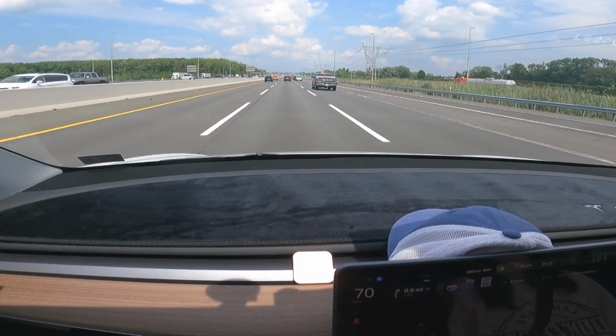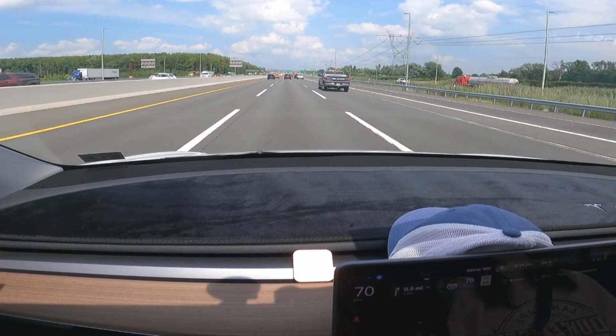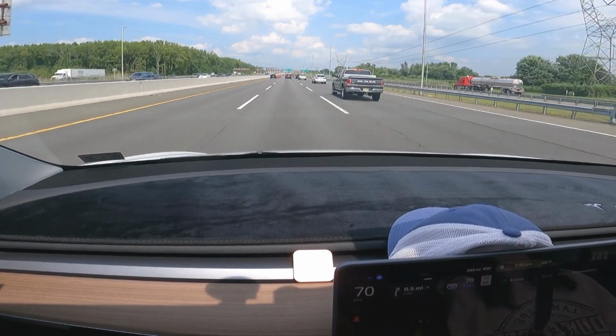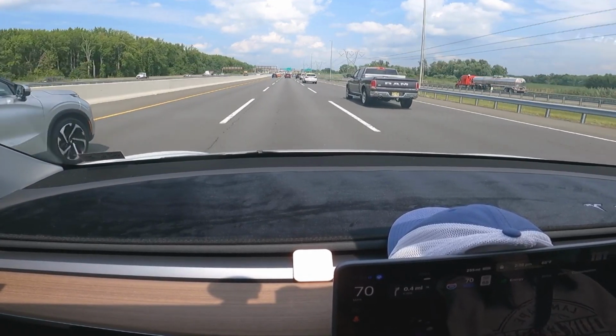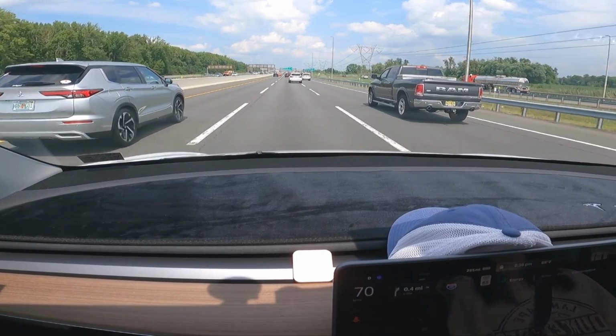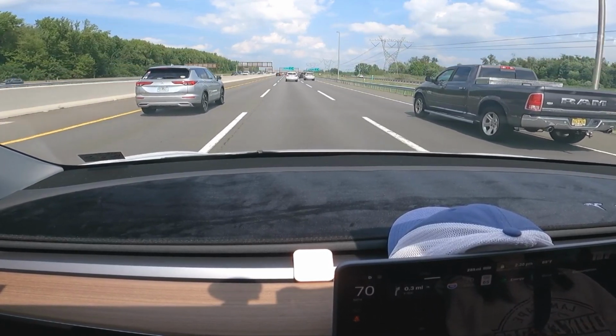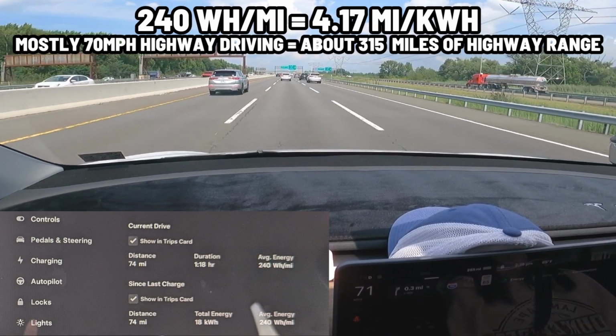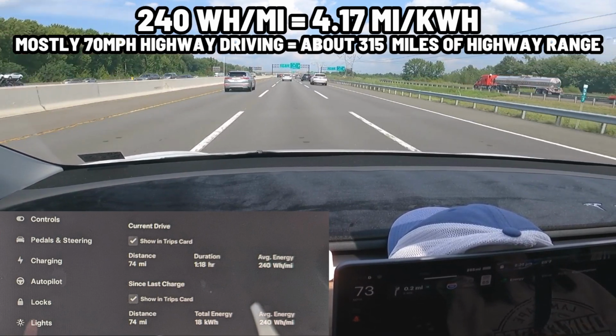But with the Model Y, I've done range tests with this Model Y, with a rental. I've also seen a lot of different range tests online, and pretty much across the board, if you're going 70 miles per hour in similar conditions as the R1S, you can get close to 4 miles per kilowatt. And that will get us close to 300 miles of range, which is perfect.